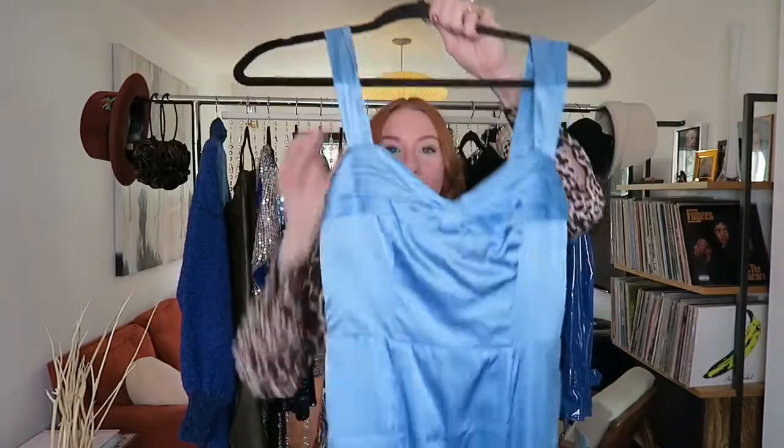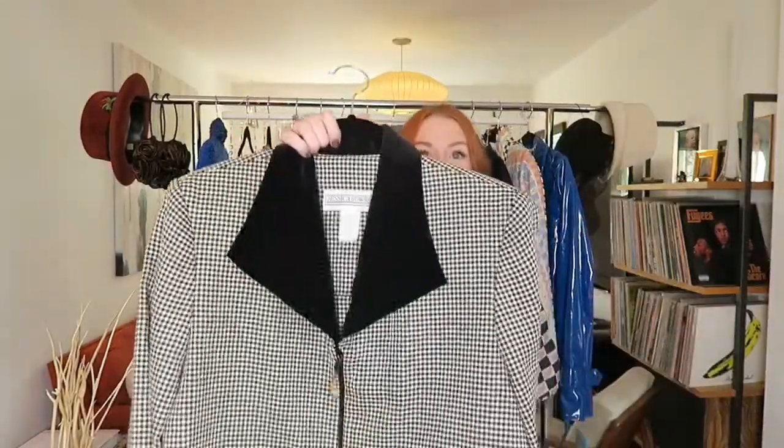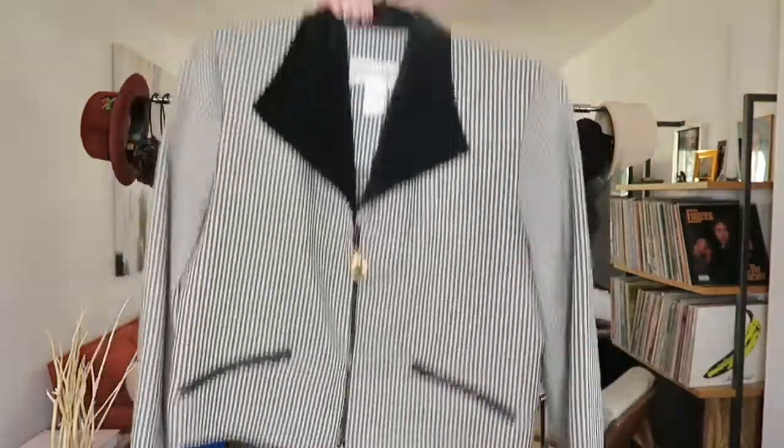This is a Betsey Johnson dead stock. Here's the tag. Next, I found this really cute 90s Jessica Howard blazer.